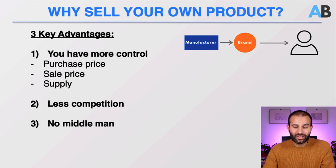And I want to show you a very simple, quick example of this. So out of these two products, which one would you pay more for? The product on the left or the product on the right of your screen? Now, for most of you watching, you're probably gonna say, of course, we'd pay more for the product on the right-hand side. That's a Chili's water bottle. And you would be correct.